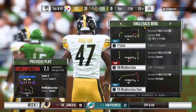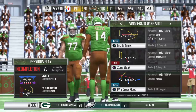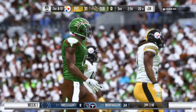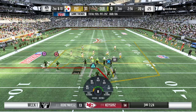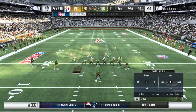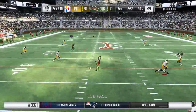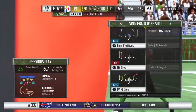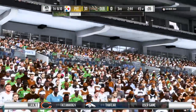Meanwhile, they take a shot to start the drive, but this is going to wind up incomplete. Again from the 20 after the incompletion. Here's 2nd and 10. Another look for Dalton on 2nd and 10. Green's got it over the middle. And they'll get it all the way up about 5 yards shy of midfield. A really nice gain of 25 yards.